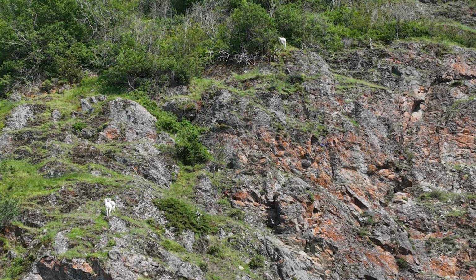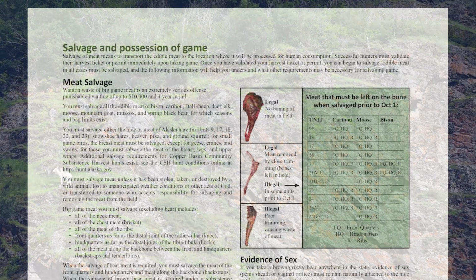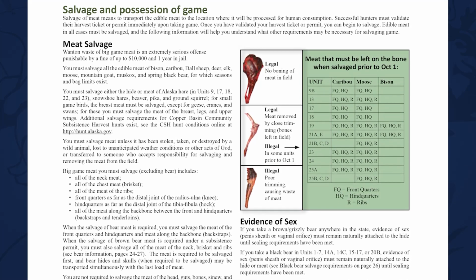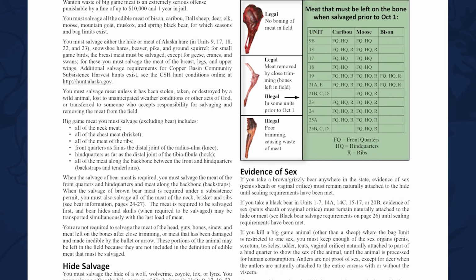After you've taken a ram, now is the time to carefully and thoroughly salvage the edible meat from your animal. State law requires the meat of the front and hindquarters, the meat along the backbone, which is the backstrap and tenderloins, as well as the meat of the neck, ribs, and brisket to be salvaged.